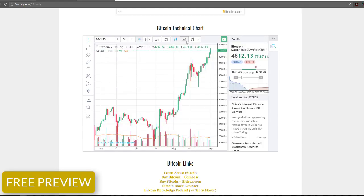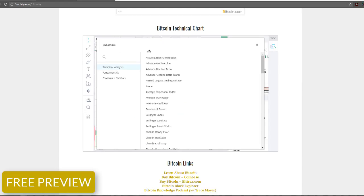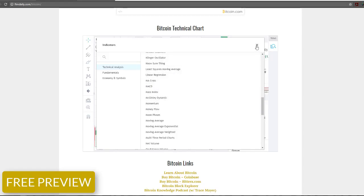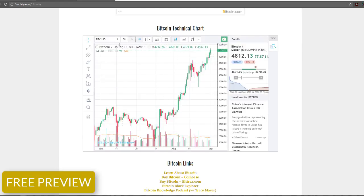In essence, what you can do is you can come in and you can change the candles to lines or whatever the case might be. You can also click on this button here and get a whole host of technical analysis. So maybe you want to throw a moving average onto the chart, then you can certainly do that. And then you also have, of course, fundamentals and a few other options as well. And so you can kind of play around with this.